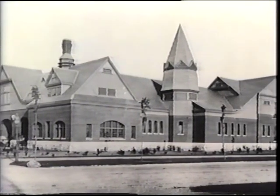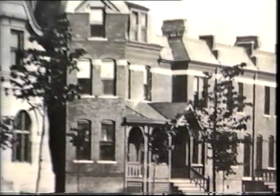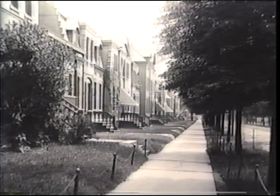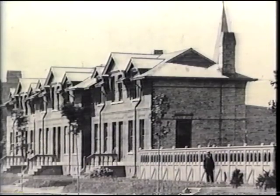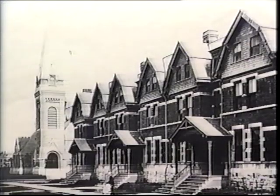The character of Pullman was shaped by the wide variety of housing. Elegant 2- and 3-story row houses, apartments, and boarding houses for single men. Regardless of which dwelling a family could afford, there was excellent natural lighting, good ventilation, and a rarity for the time, indoor plumbing. The company maintained the lawns, picked up the trash, and all were part of the rental fee.